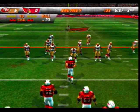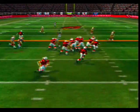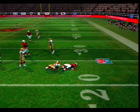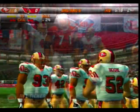Second and seven. Ball on the 23-yard line. Here we go. The 49ers line up in a 4-3. Russell is there on the stop at the 24-yard line. Plummer appears to have sustained an injury and will make his way to the sideline under his own power.